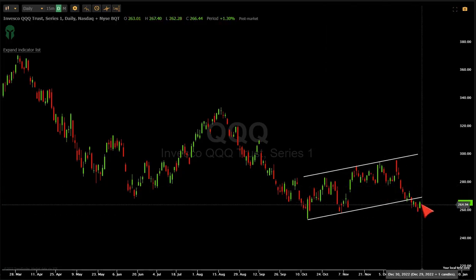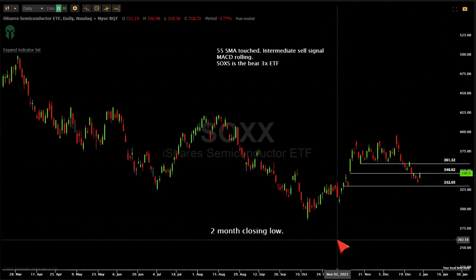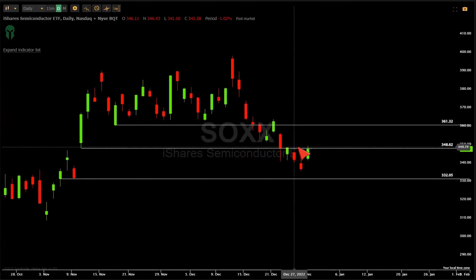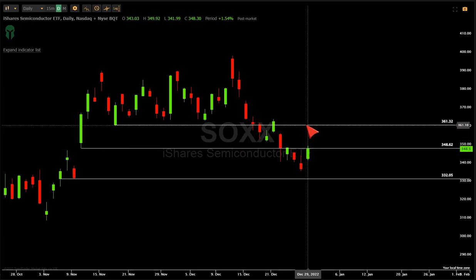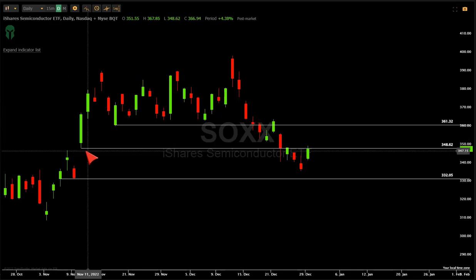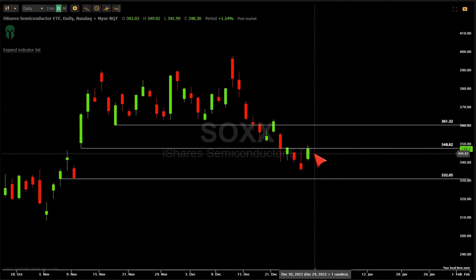Now, with this level here, we start looking for leadership as to why is it moving. And we drill into the SOX. Well, the SOX did nothing but gap fill. We didn't really have a powerful move. We just essentially gap filled for now, and conveniently were unable to close above that level.